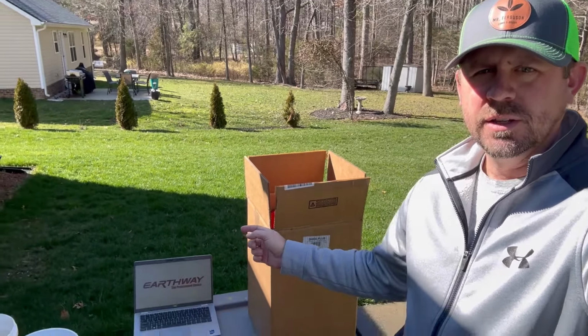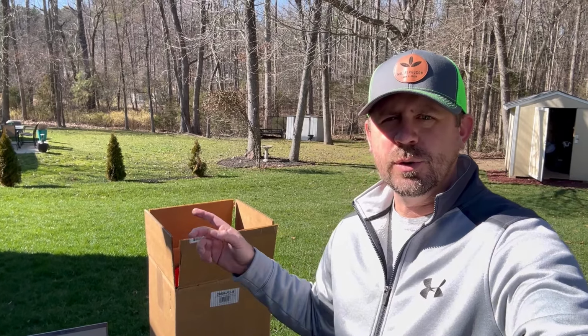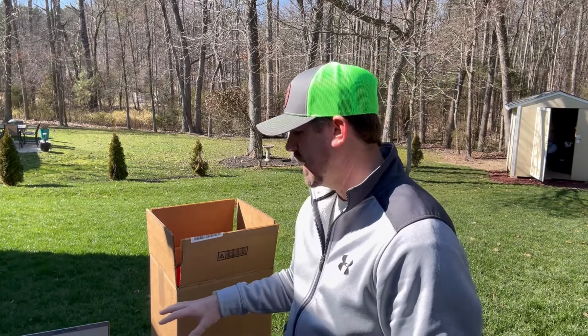I'm going to time lapse me putting it together while using the laptop here, you see Earthway on the screen there. That's because they give you an instructional video. So I'm going to follow that video, time lapse it, put it together myself.